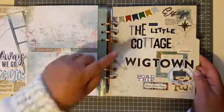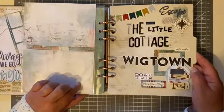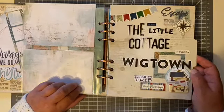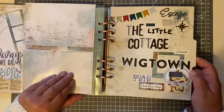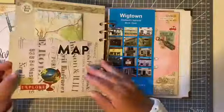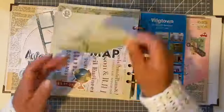The Little Cottage was the name of the cottage that we stayed in, although it wasn't really so little. Absolutely beautiful, very comfortable, and right in the centre of Wigtown. And there's where we keep our map of the area.